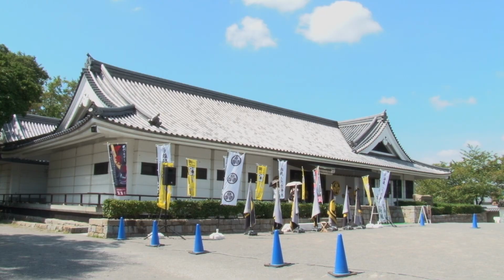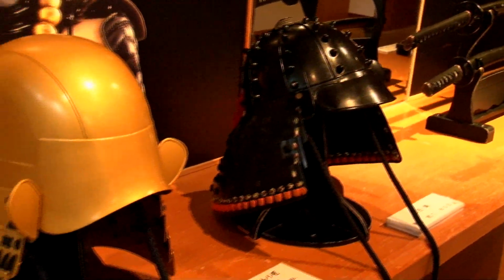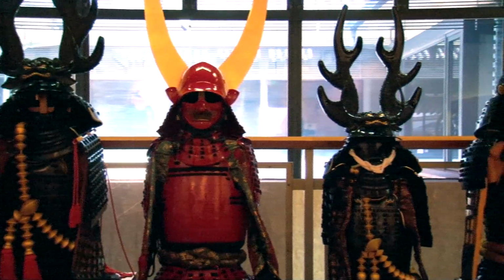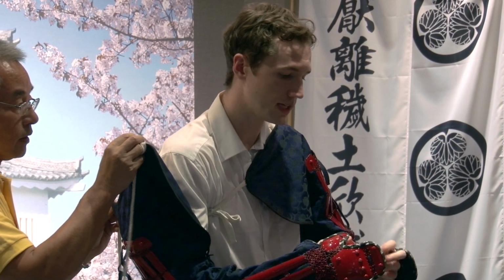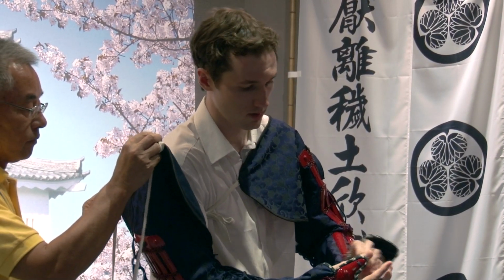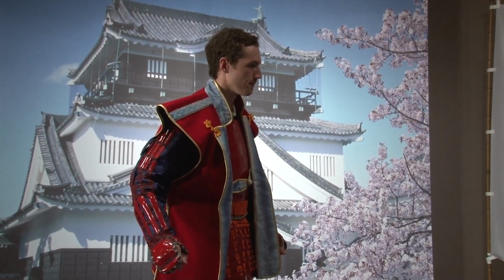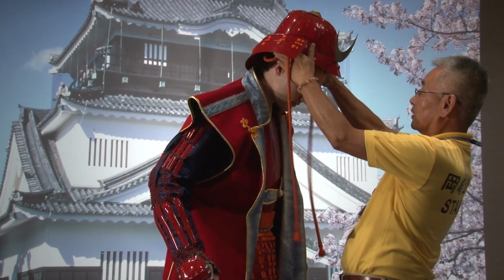This is the Ieyasu and Mikawa Bushi Museum, featuring displays of authentic samurai armor, as well as models depicting the famous Battle of Sekigahara. This is actually inside the museum, inside Okazaki Park, or the Tokugawa Ieyasu Museum. And you can actually try on the armor, obviously replicas, that the warriors used to use.